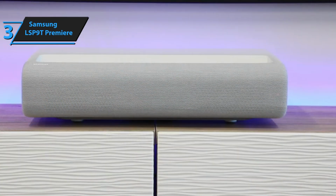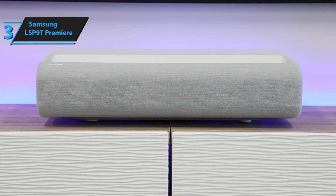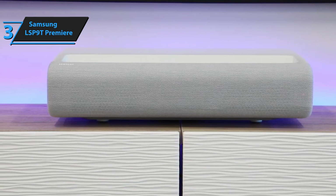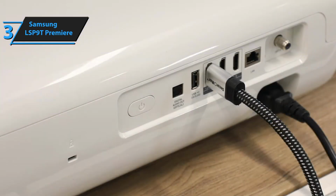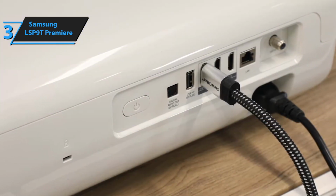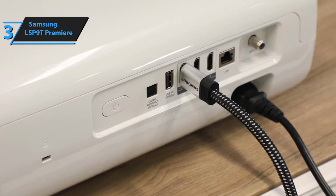It's equipped with a unique triple laser design that enhances color gamut and brightness, and it features one of the most potent audio systems in a projector. The LSP9T's design is dictated by the optimal requirements of an ultra-short throw projector, but within these constraints, it manages to look quite appealing. Its premium glossy white finish is nicely complemented by gray fabric covering the speakers.